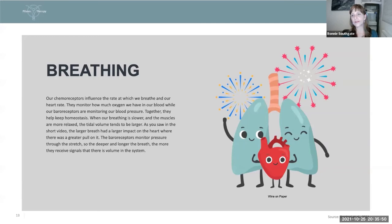So breathing, now this is getting a bit technical because I might have pitched this for the trainers. So we have something called chemoreceptors. They're just receptors, and they influence the rate that we breathe because they monitor how much oxygen we have in our blood. Well, we have other receptors, which are called baroreceptors, which monitor our blood pressure. So we have all these receptors monitoring all these things. And together, they monitor how quick you breathe, how much you breathe, and at what rate, in order to keep the homeostasis of the oxygen to carbon dioxide and to keep the heart rate where it should be.